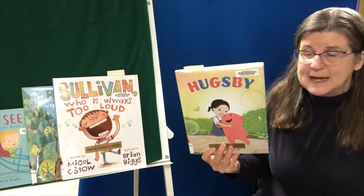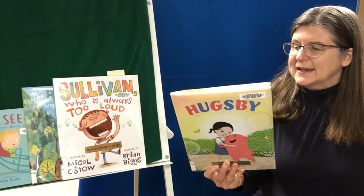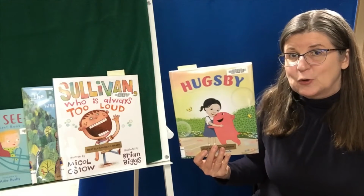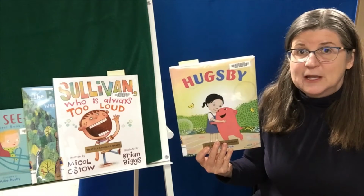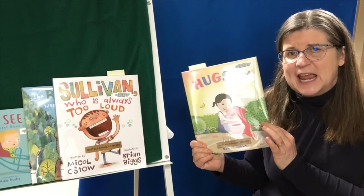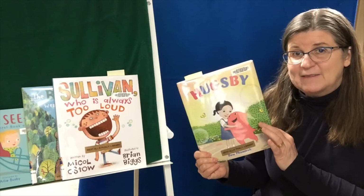Or Friends and Family Day, and it's Hugsby by Dow Phumirak, and Shelley adopts Hugsby from the local monster rescue center, and it's almost time for Shelley to bring him to school for show and tell. The problem is with Hugsby, he doesn't have any special skills, but of course he's the best at giving hugs.